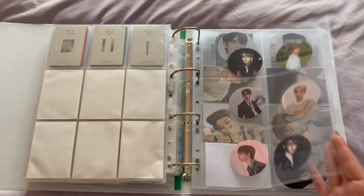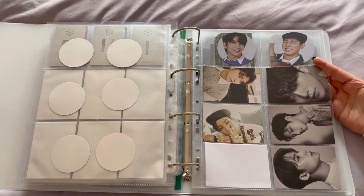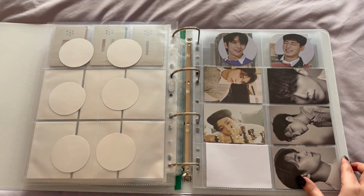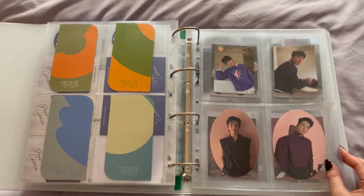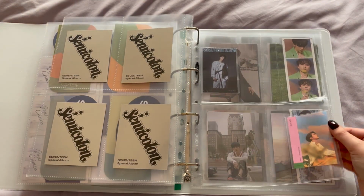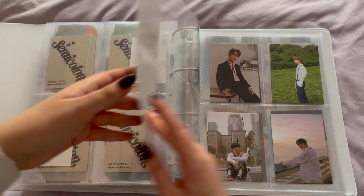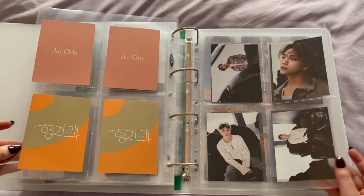And then these are just the circle cards from an ode, and then the bigger cards. So the circle cards from semicolon, and then these are the bigger cards from Attacker. I just need, not Attacker, Your Choice, I just need the other Mingyu. And then I have Joshua's bookmarks, and then Joshua and Wonu's bigger stuff for semicolon, the units. And then here's the stickers for Sector 17, which I'm behind on again, and then the, you know, whatever they're called, those. And then we have some Kino bigger cards here.